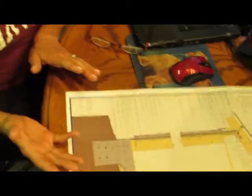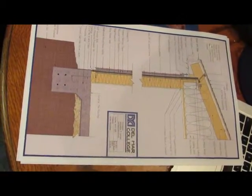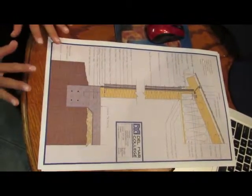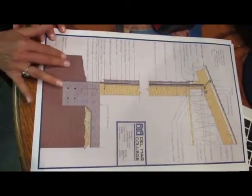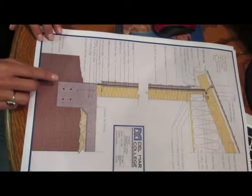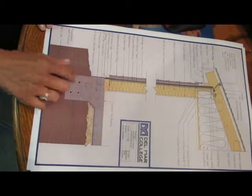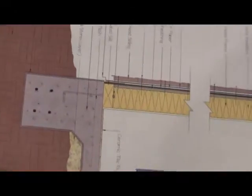I was able to print this off on an 11 by 17 sheet of paper, and let's talk first about the foundation. This home, although it would look like something you would see in Nantucket, it would be built here in Corpus Christi. And our native soil is clay, which is not ideal, but it's what we have to work with. So I would use a monolithic slab that would be reinforced with rebar and also wire mesh.